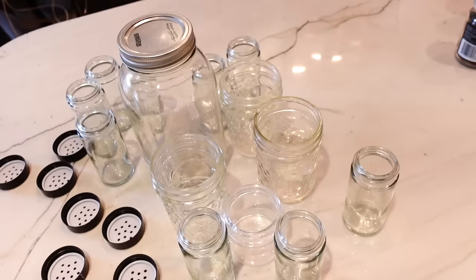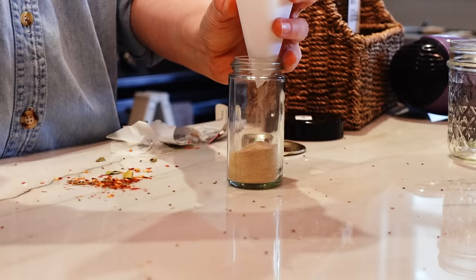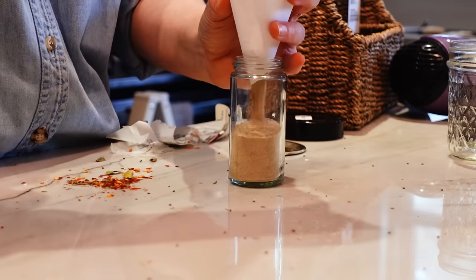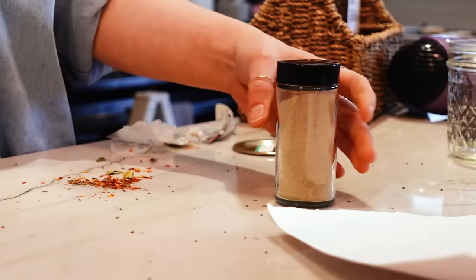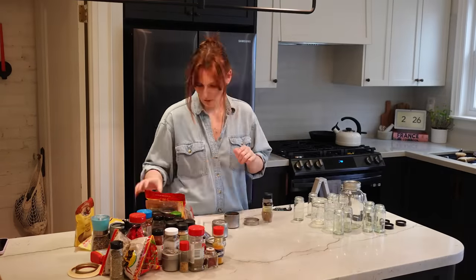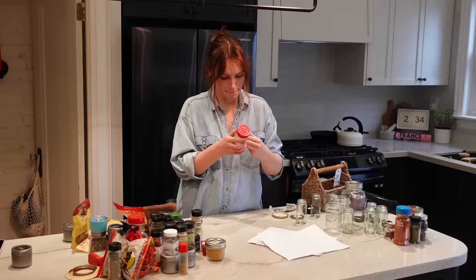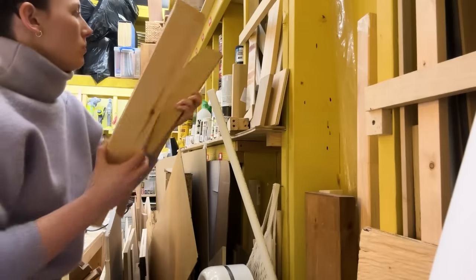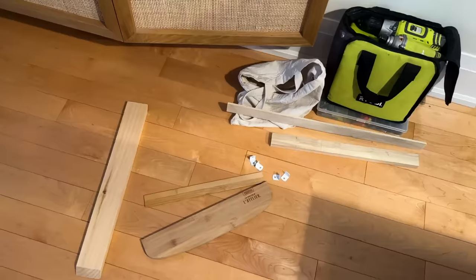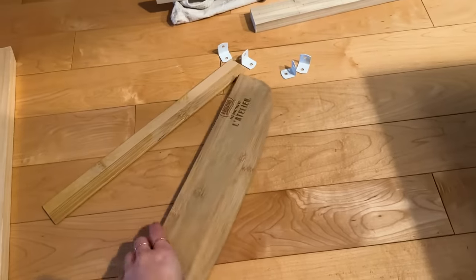For spices that were in jars, I am removing labels and labeling them with the oil paint Sharpie. Oh my god, that is pepper. For those that did not come in glass jars, I'm rehousing and labeling. In the spice cupboard, I wanted to add a little shelf for some better visibility, so I made it out of some scrap bamboo that we had at the studio.